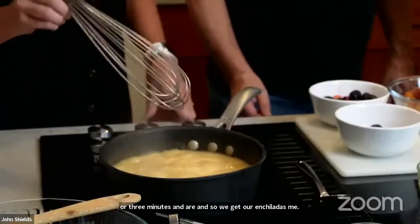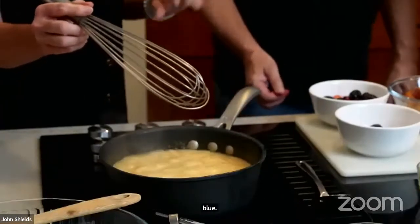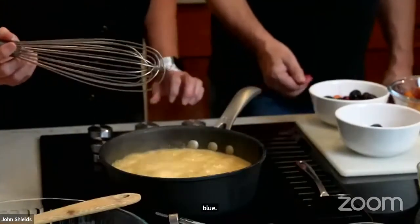Whoa. I feel like a witch standing here stirring a cauldron. It's awesome. I know. But it's looking good. Being all Shakespearean. Yes, I am.